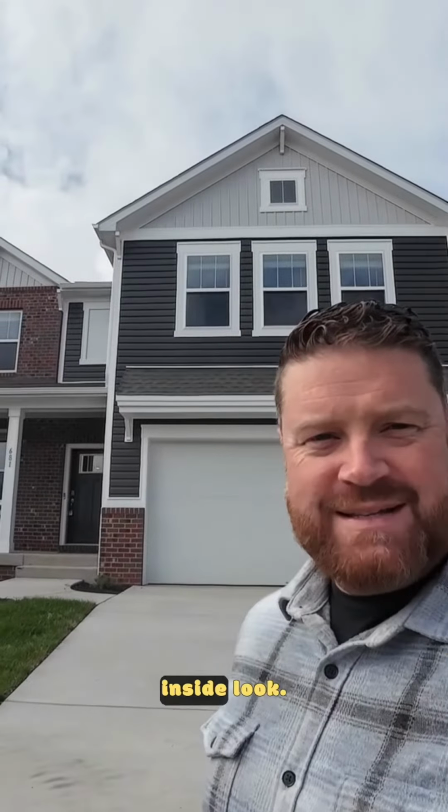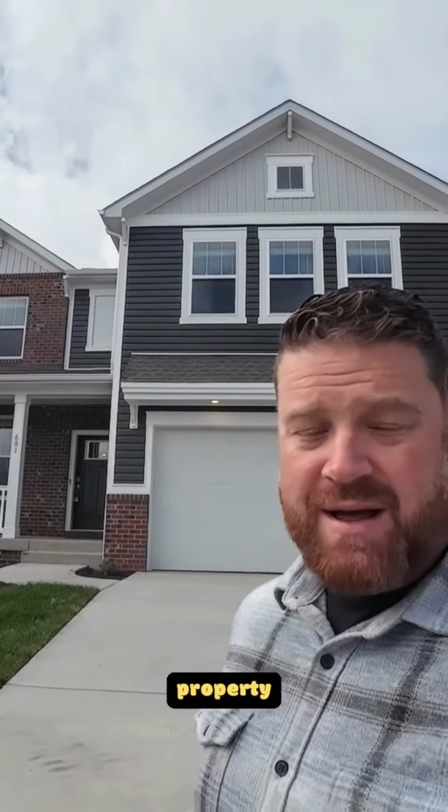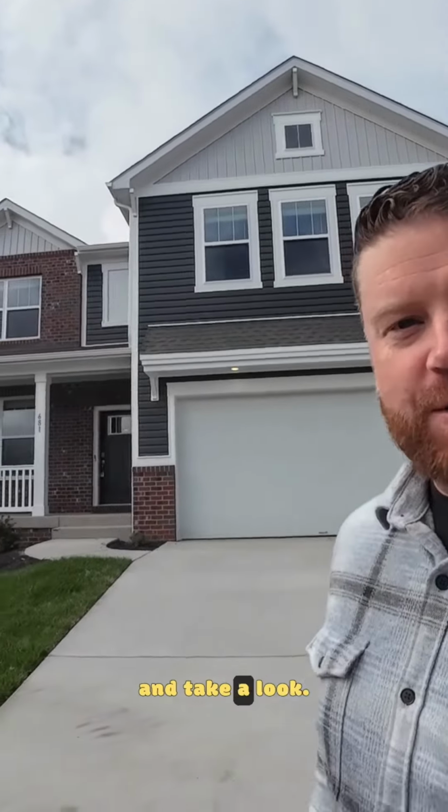Okay, we're here for another inside look. New construction property, downtown Winchester, for $540,000. Let's go ahead and take a look.